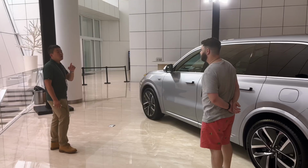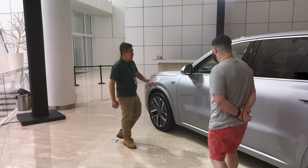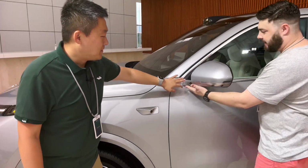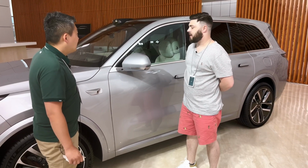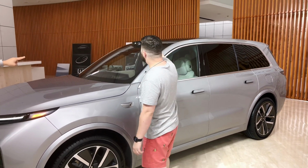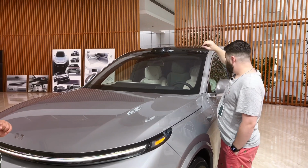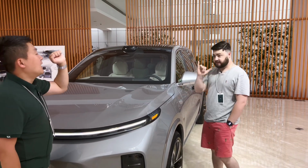And I will show you all the cameras. On the side, this is an 8 million pixel camera. There's one right here, one right here, one right here. So 4, on both sides. These are 8 megapixels. And the two in front are also 8 megapixels. So 2 8-megapixel cameras there, 2 here on the side. That's 1, 2, 3, 4, 5, 6. There are 6 8-megapixel cameras.